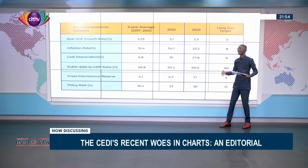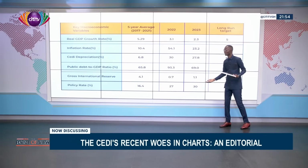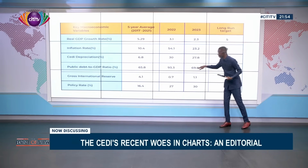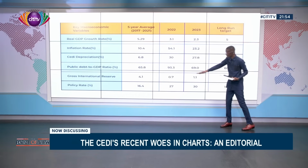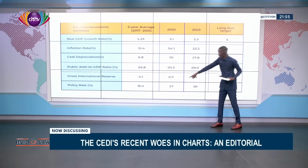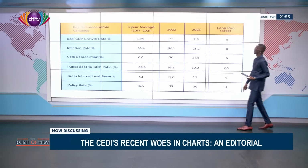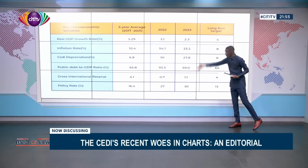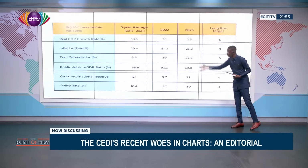Because it's just an equation. You owe 1 billion. Your economy is 1.5 billion. Inflation makes the size of your economy bigger. So you think that, oh, the 1 billion out of 1.5 is now 1 billion out of 2 billion. So this number has reduced, but that doesn't mean you've reduced your debt. So this fundamental is weak. Gross international reserves, look at that, 0.7. So 7 months. And then your policy rate was 27. Your long-run targets, you've not reached anywhere. So even in 2024, all these numbers portend weakness.